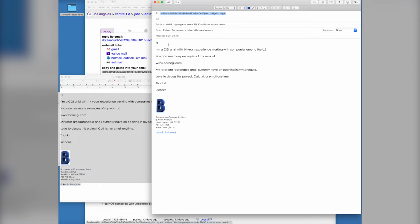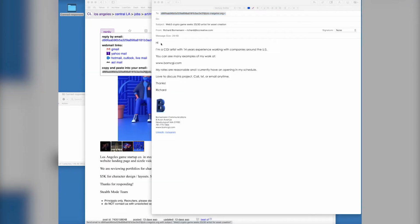Okay, now let's customize it a little bit. So these guys said they were in stealth mode or something, stealth mode team. Okay, so I'm going to address this, hi, stealth mode team. So that makes it look a little less like it's just a robot, okay? So I'm addressing them with something that's in this.